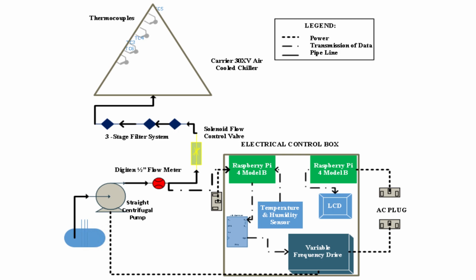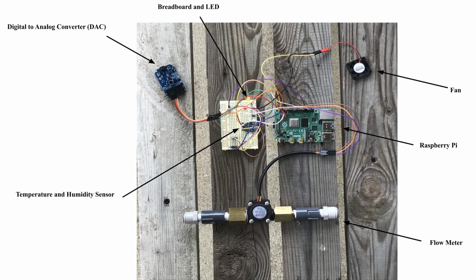The water then travels through the 3-stage filtration described earlier, where it then atomizes through the nozzles to mist the condenser. The thermocouples attached to the condenser measure the effects of our system. The Raspberry Pi outputs 0 to 5 volts to the digital analog converter, which doubles the signal to 0 to 10 volts for control of the VFD.